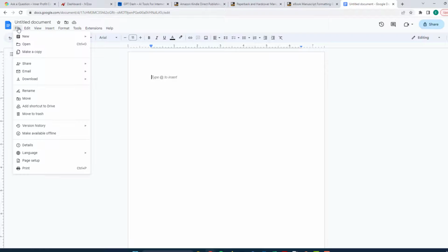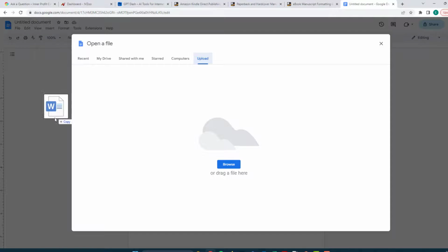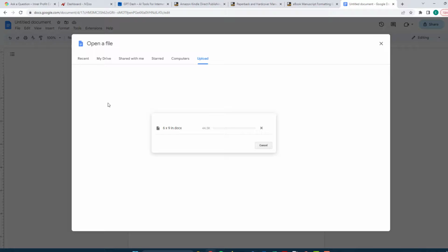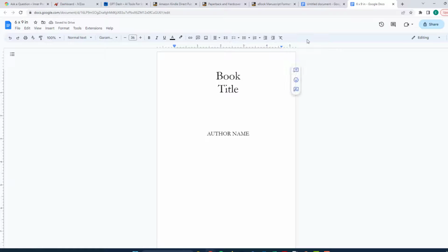So I'm going to go to File, and I'm going to go to Open. And then I'm going to click Upload. And then I'm going to drag and drop that 6 by 9 template that I downloaded from Amazon for free. So drag and drop that onto the upload, and here it is. Close that untitled document. Here's our 6-inch by 9-inch template.